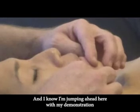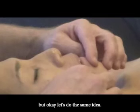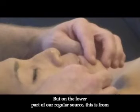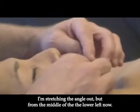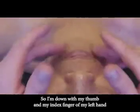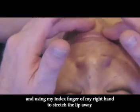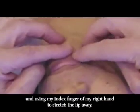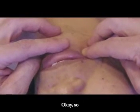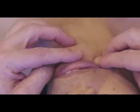And I know I'm jumping ahead here with my demonstration, but okay, let's do the same idea on the lower part of the orbicularis oris. I'm stretching the angle out, but from the middle of the lower lip now. So I'm pinning it down with my thumb and index finger of my left hand, and using my index finger of my right hand to stretch the lip away. Let's look at it from an overhead view. Okay, so see, slide across, you feel the fibers coming to the end of how far they want to stretch.